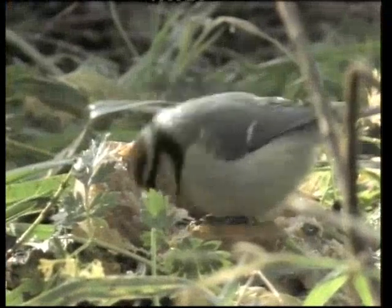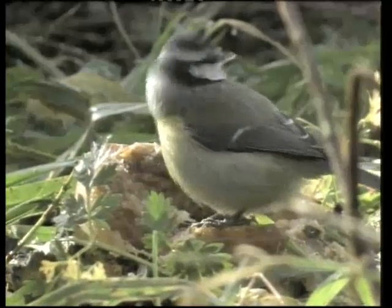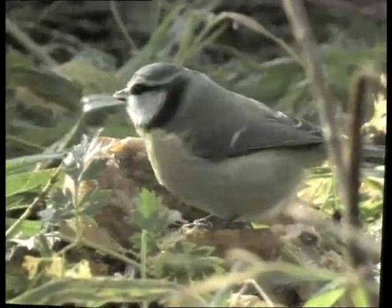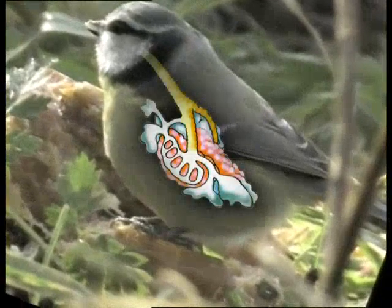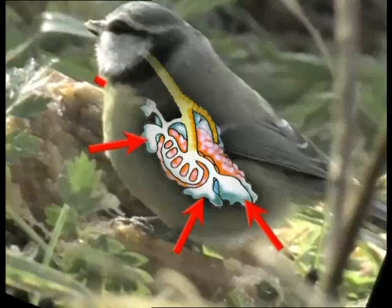Yet air moves only in one direction in birds' lungs. This is made possible by a fascinating system. The front and back of the bird lung contains empty air sacs, joined to the lung itself by smaller, tiny sacs.